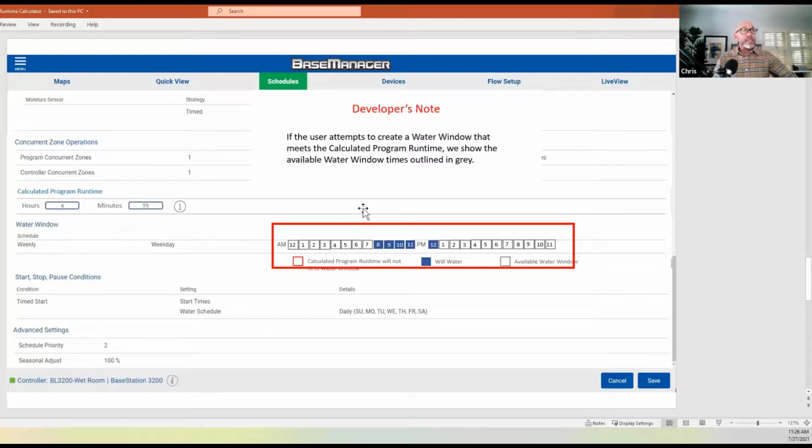So if the user attempts to create a water window that meets the calculated runtime, we show the available water window times outlined in gray. So in this case, we've got 5 hours available to water. We've got a 4-hour, 55-minute runtime. So yes, we will fit within that water window.